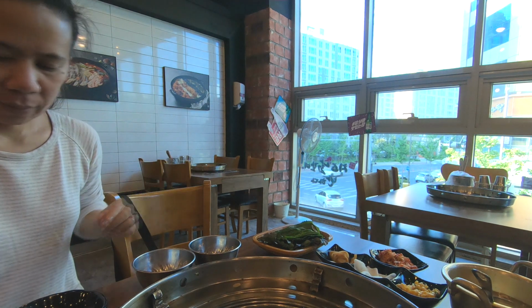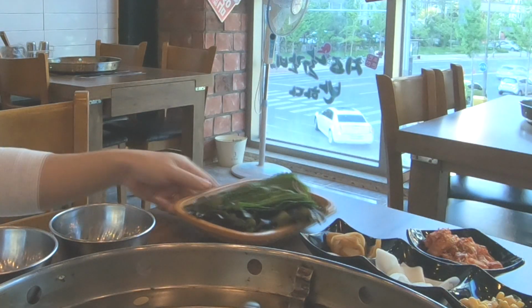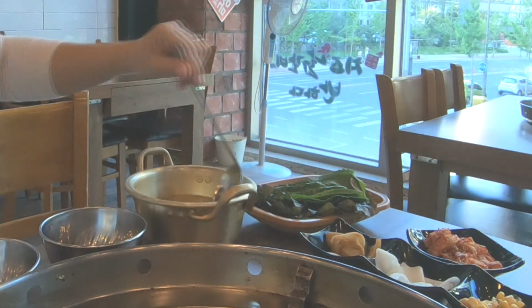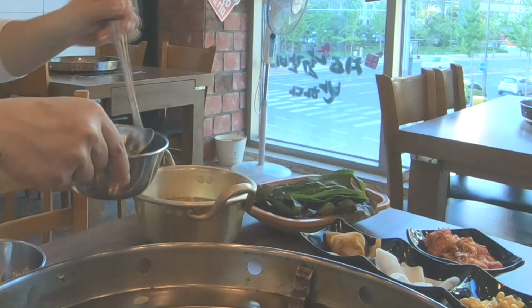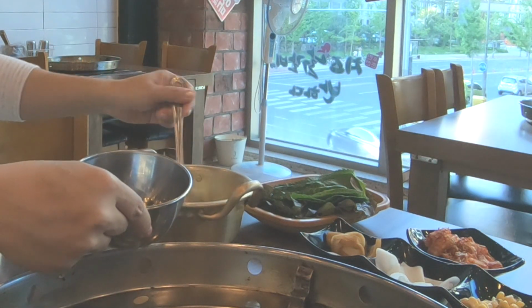Another thing, cleanliness is next to godliness. We get a wet wipe here. What else did they give us? Side dishes. So typically for a Dakgalbi meal, you get condiments and some soup. Summertime, it's hot, and so what they serve is cold soup.